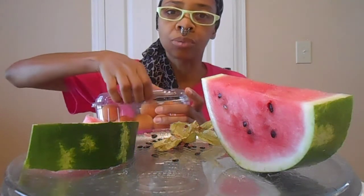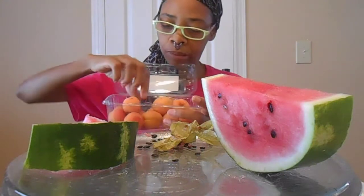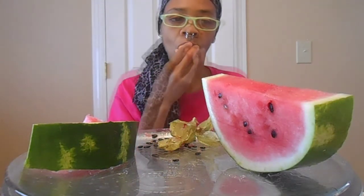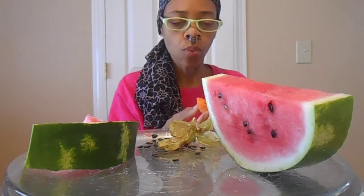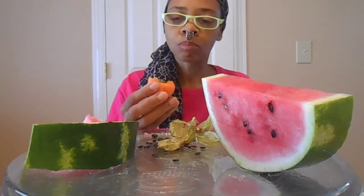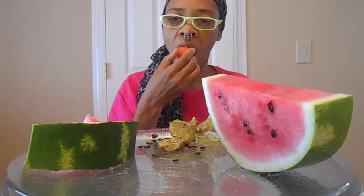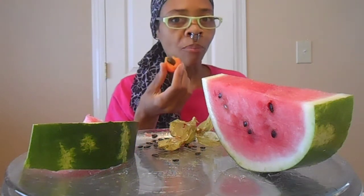See if these apricots are sweet. Just washed it. Ooh. It's juicy too. Nice.